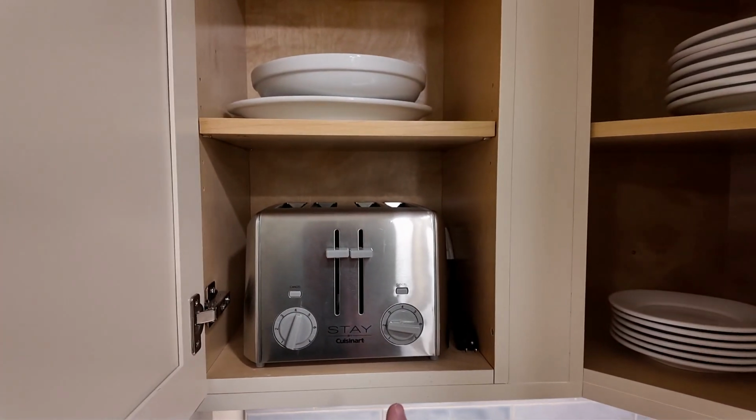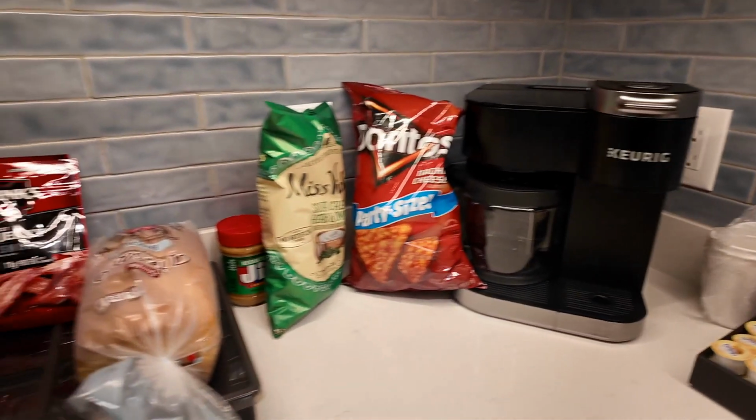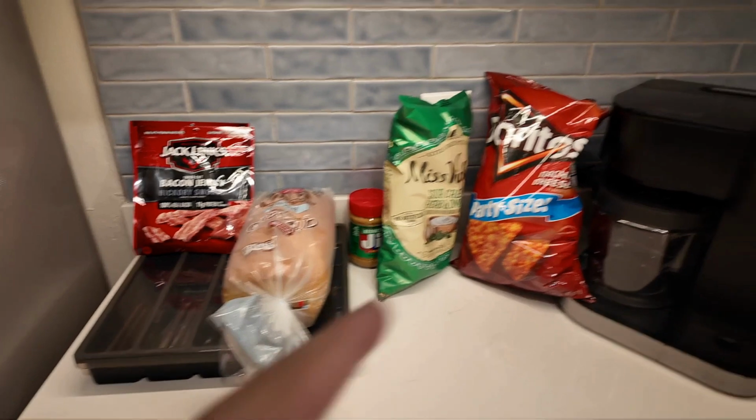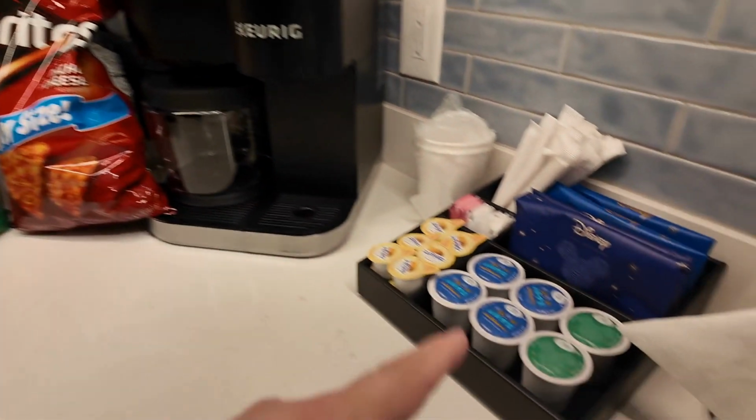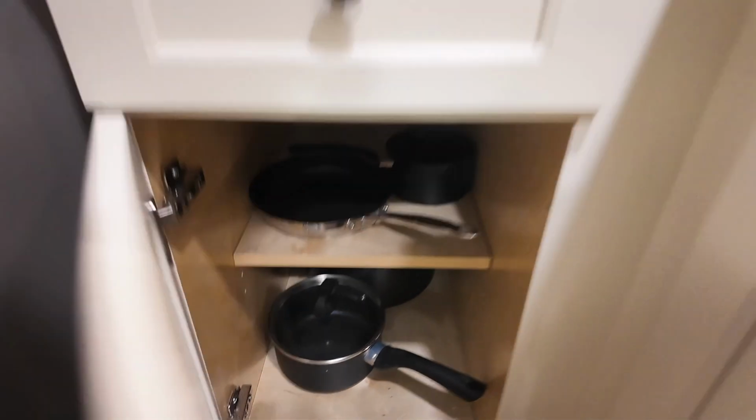Again, more cups, plates. You got a place for you to throw in your bread or your bagels in the morning to toast them in the toaster. Not all of this food's included. We brought this, but of course you do have a Keurig. All of this is provided by Disney here for your coffee in the morning. Again, more of your pots, your pans.